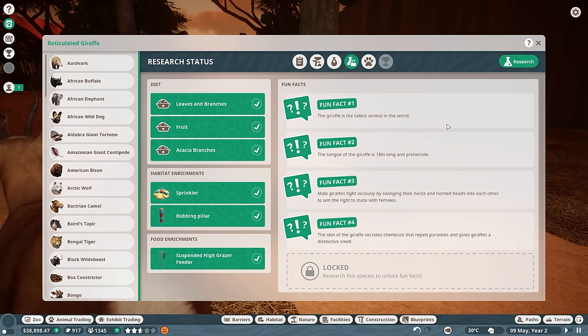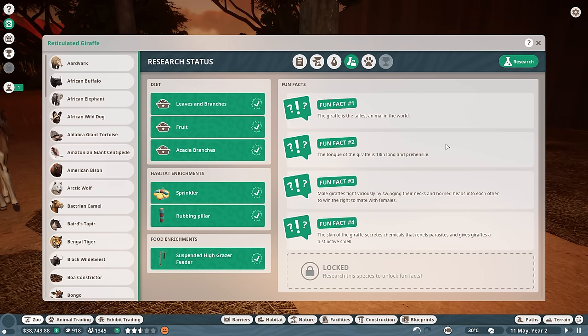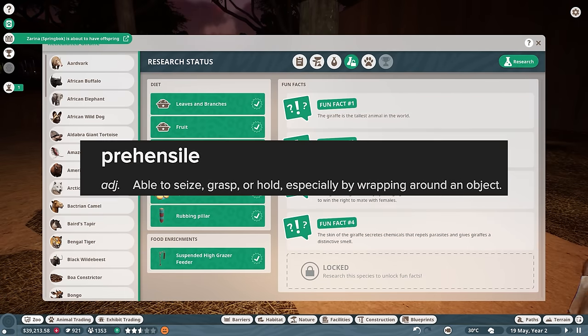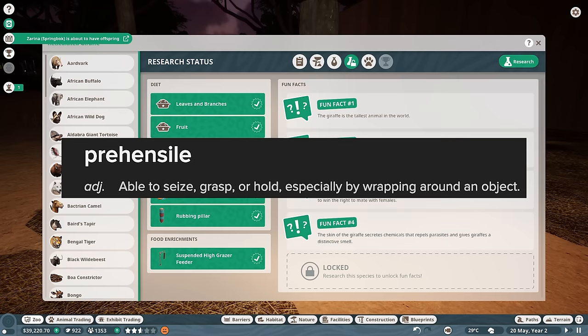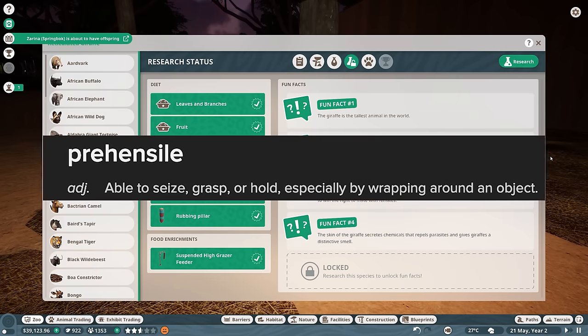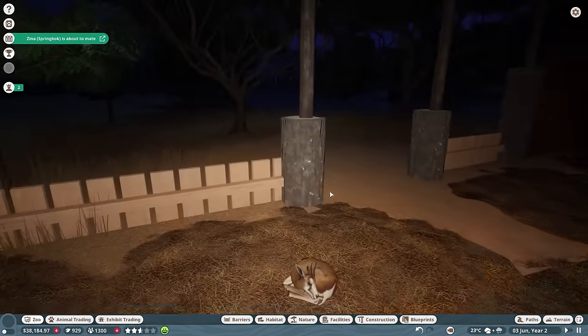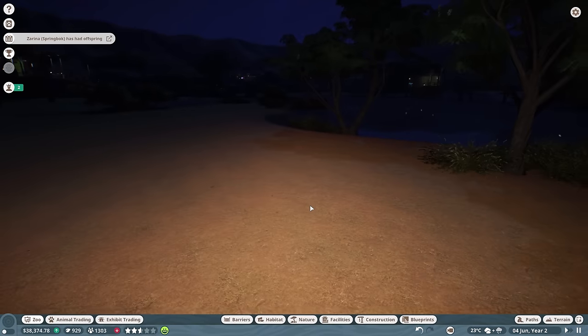Fun fact number one, the giraffe is the tallest animal in the world. That makes sense. It's got that big old neck. Fun fact number two, the tongue of a giraffe is 18 inches long and prehensile. I don't know what that means. Let's see what that means. Prehensile. Able to seize, grasp, or hold, especially by wrapping around an object. Okay, yeah, that makes sense. I'm pretty sure I've seen footage of giraffes grabbing leaves with their tongues, so that makes sense. Fun fact number three, male giraffes fight viciously by swinging their necks and horned heads into each other to win the right to mate with females. Fun fact number four, the skin of the giraffe secretes chemicals that repel parasites and give giraffes a distinctive smell. Ooh, hopefully that's a good smell, right? Although, if it's repelling parasites and stuff like that, it probably doesn't smell too good.